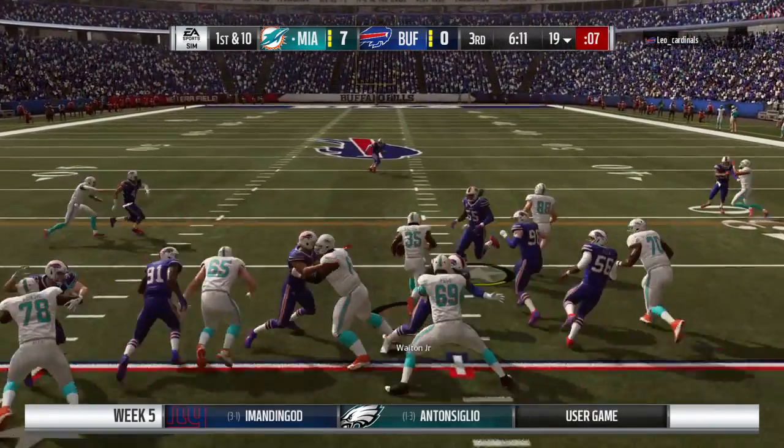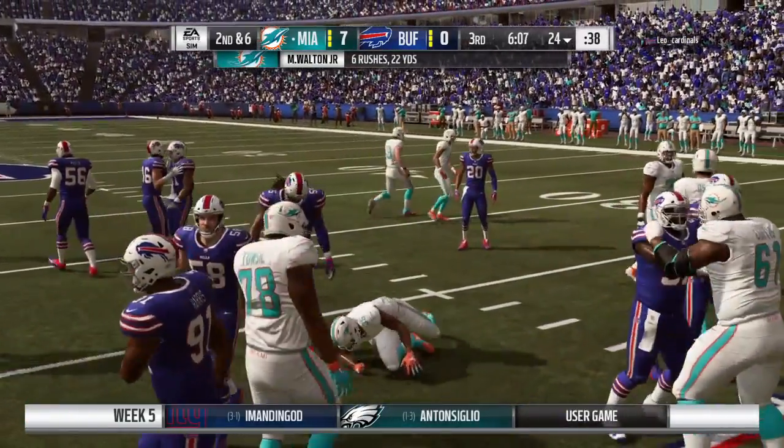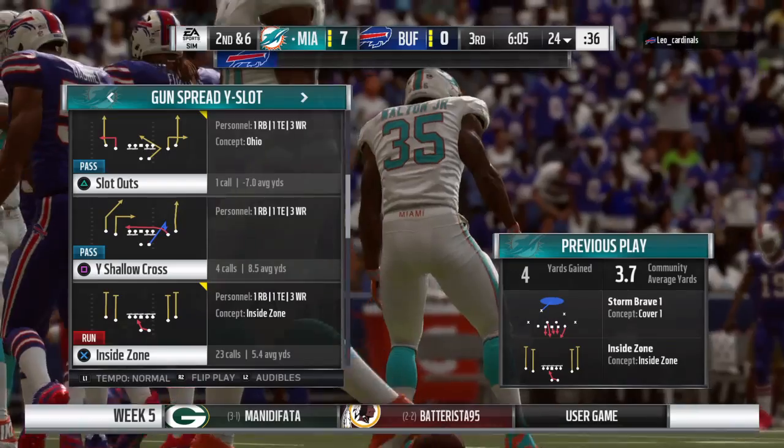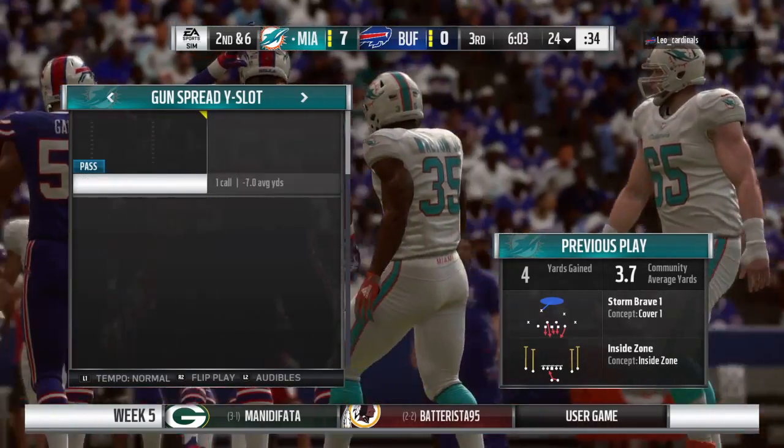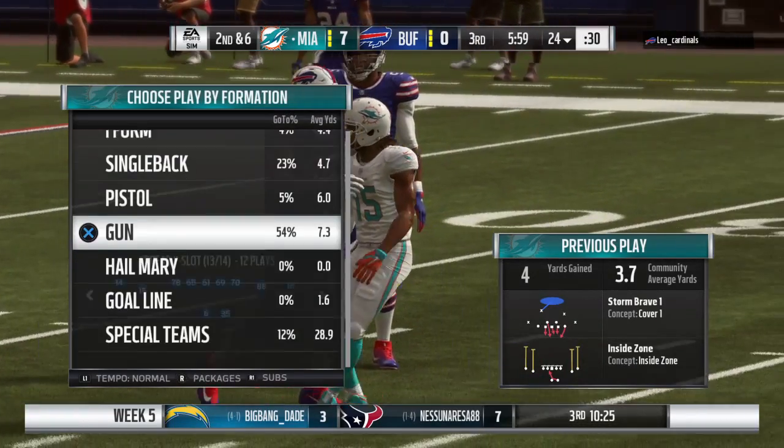They'll run it now out of the gun. Gets this to the 24 for a gain of 4. I call that play a success. A nice inside run sets up a very manageable second down, a very solid gain on that play.